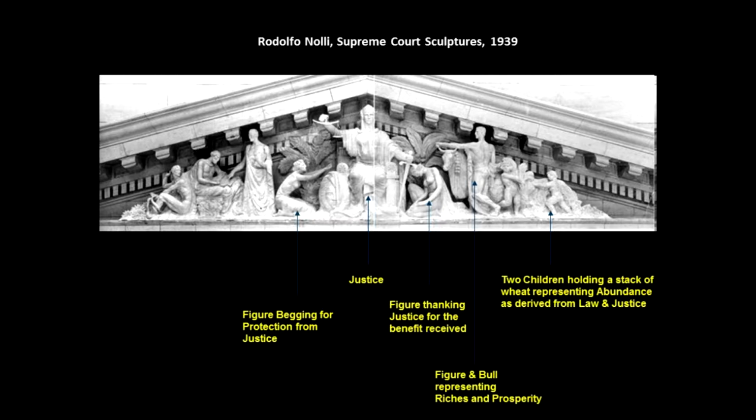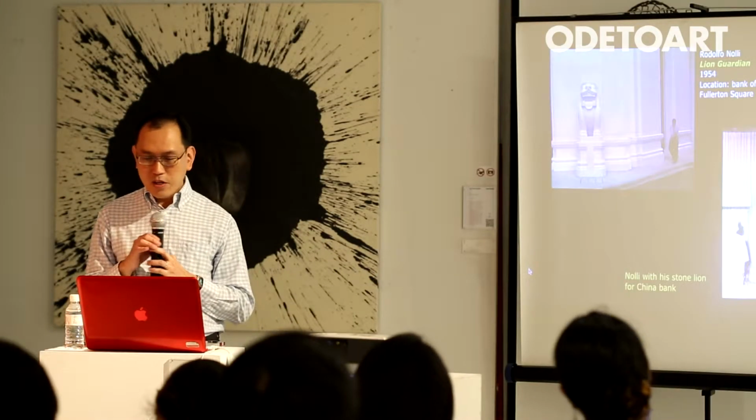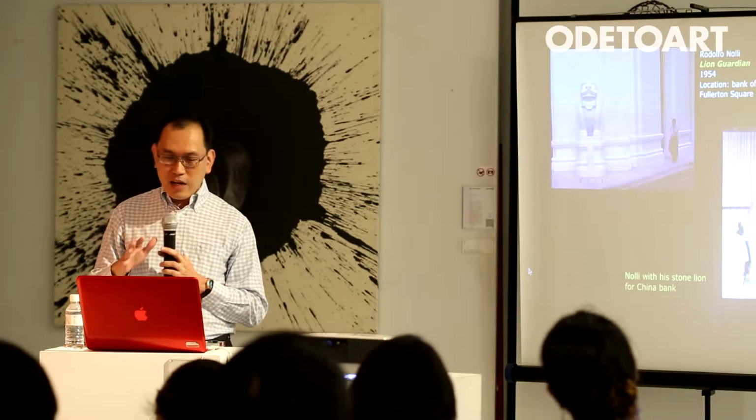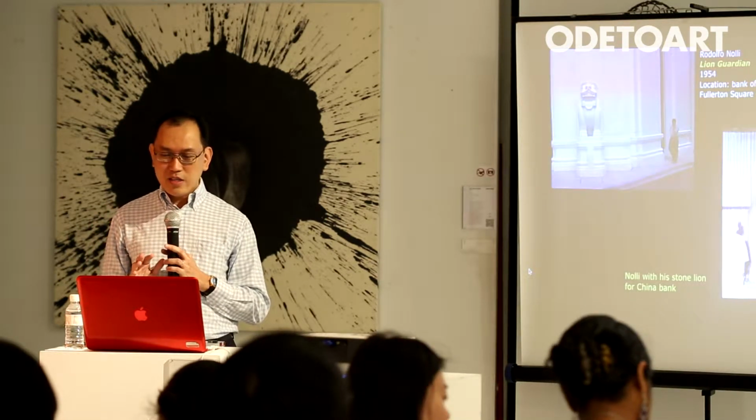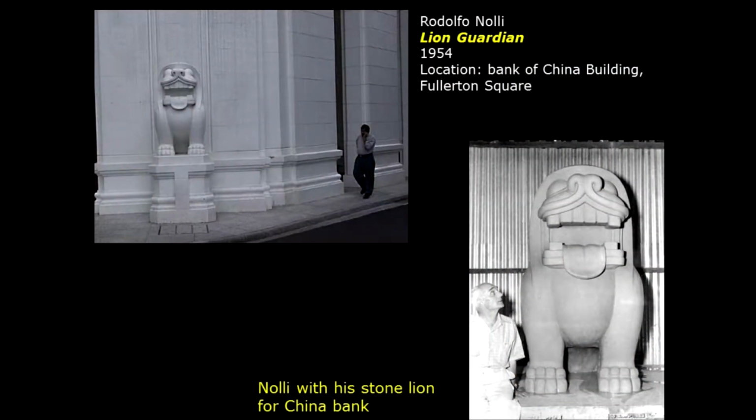But some of his works still survive. I don't know whether you have seen this. This is a pair of very modern-looking, stylized lions that stand outside the Bank of China building in Fullerton. It was done by Rodolfo Nolli. You can see Nolli there with one of his guardian lions.